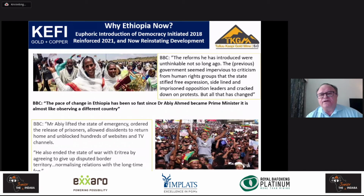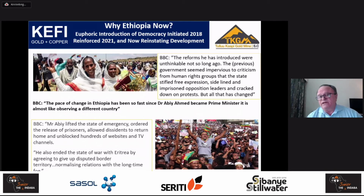These are pictures from Ethiopia in 2018 when there was a peaceful handover from an autocratic prime minister, if I could use that expression, to a prime minister that represented the introduction of democracy. So it doesn't take much explanation to see the joy of the people. And last June, the biggest, most participated in democratic election took place. People queued from midnight to dawn. They were determined to vote, and it was an amazing thing to watch.